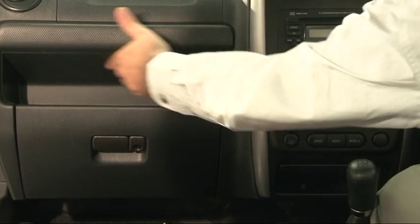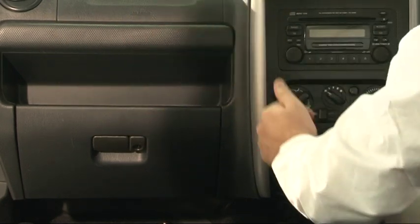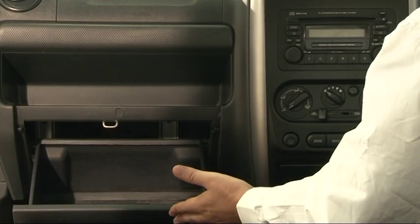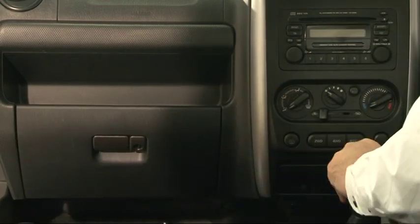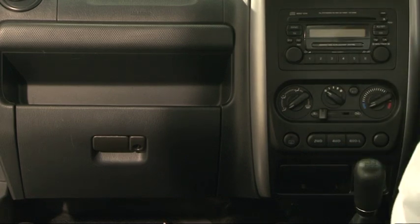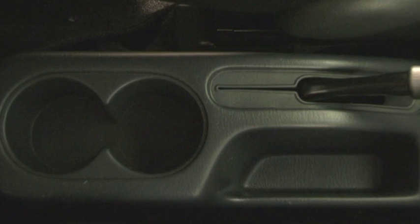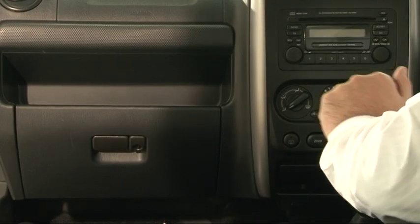There are a number of convenient storage locations in the Jimny. Amongst others, we've got a nice open area over here where we can put large items. Underneath it, we have a reasonably sized glove compartment. In front of the gear lever, we can slot our keys. Next to the handbrake, we have quite a nice deep recess so that we can put stuff in that doesn't move around the vehicle. We've also got two cup holders located behind the handbrake.